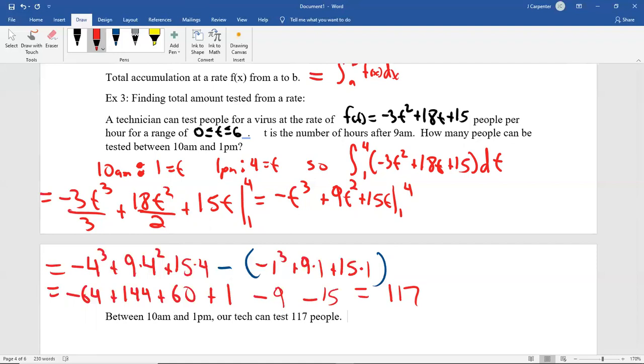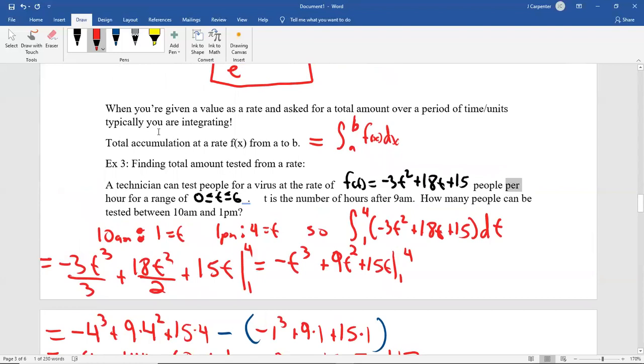Integrating a rate gives you an actual value. How did we know this was a rate? We literally had the word rate. But if you don't have the word rate, the clue is per. When you see the word per, P-E-R, not like a kitty cat, P-E-R, not P-U-R, that tells you it's a rate. When you're given rates, you are typically going to integrate if you're asked a question about something involving that rate. So how many people, blah, blah, blah, the rate involved people per hour. So you're integrating over time because it says people per time to get a total people. Total accumulation of a rate is the integration of the rate over the appropriate variable.